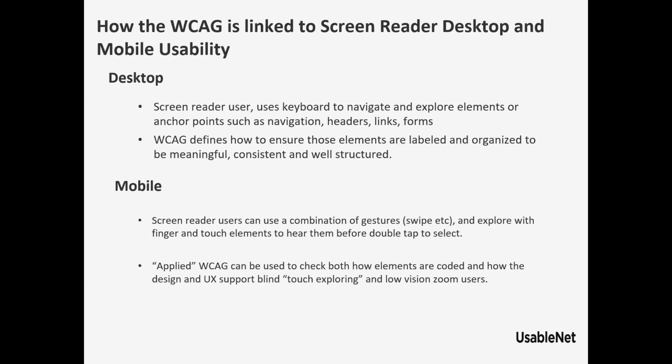So where the WCAG comes in is, think about a website as having all of these anchor points and elements that Joe needs to navigate a website. He uses navigation, he uses tab order, he uses headers, he uses form fields. The WCAG allows you to know how to code those to make them understandable, unique, well-structured, and consistent. And that's how it fits together. The WCAG really gives you the guidance to create these anchor points and structure for Joe to use his desktop browser. Now, when we get to mobile, it slightly changes.